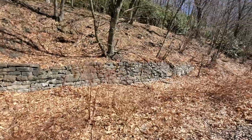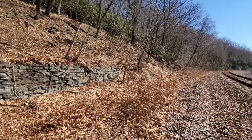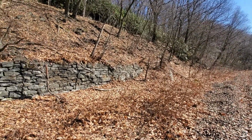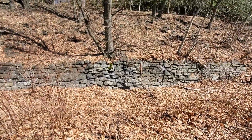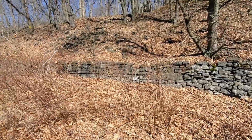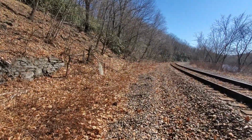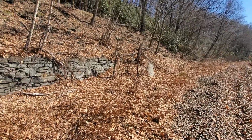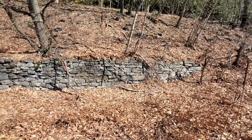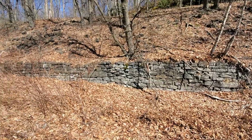Again, I just can't imagine the amount of work it would have taken these people to sit here and stack all these rocks one by one. It's not like today where everything's all prefabricated and preformed. We would just drop a section of concrete in there and link it up. These guys were hand stacking. And that's just so impressive. It's so beautiful, and it's still standing probably 100 years later.